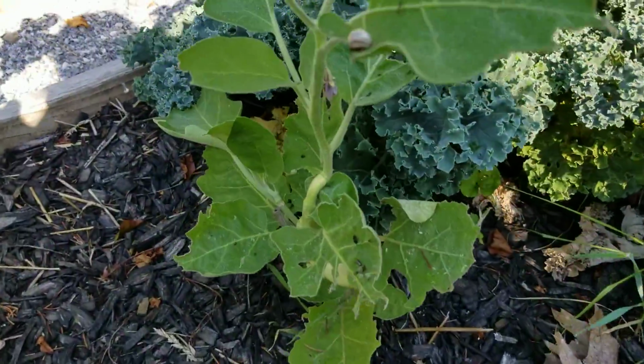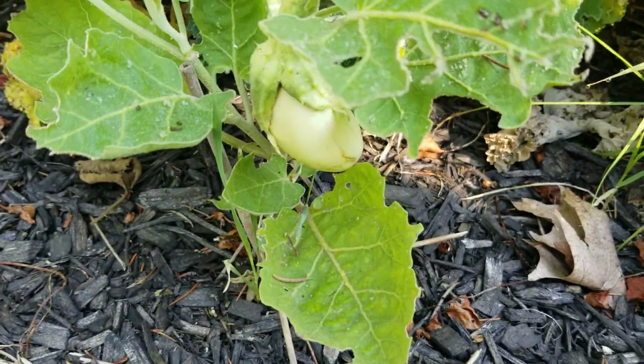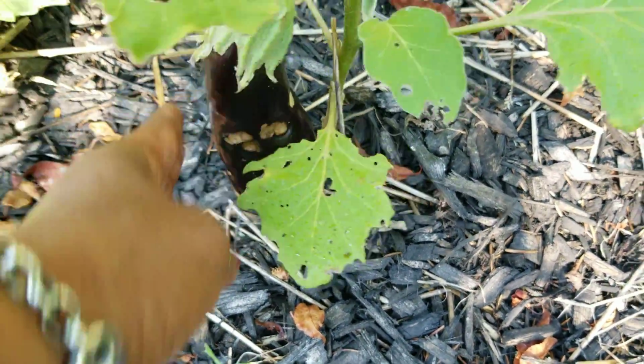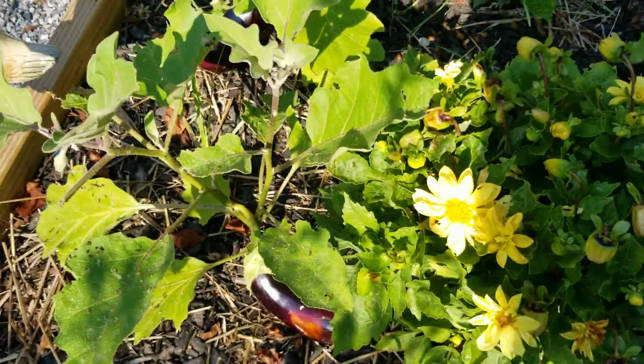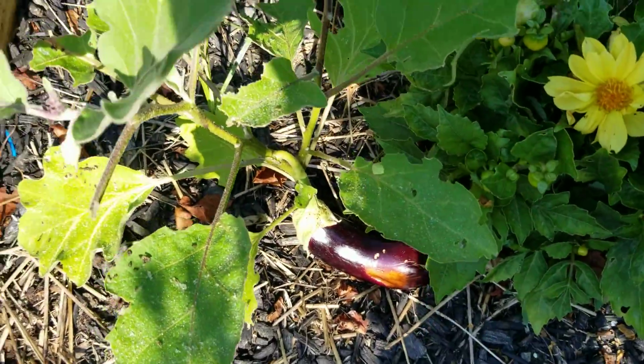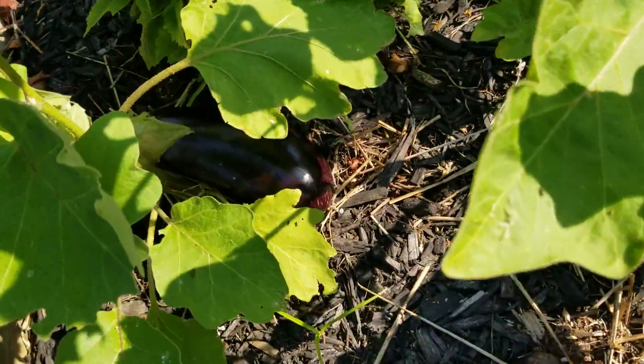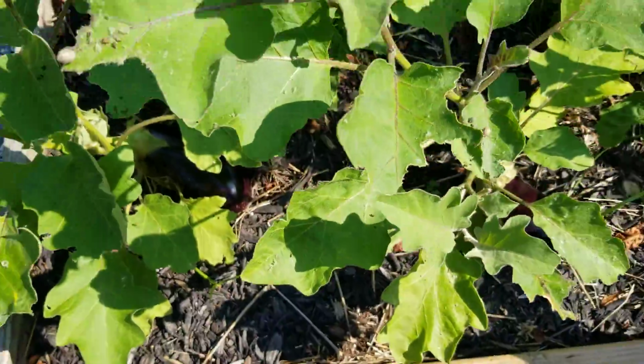And I got one white eggplant coming up there. As you can see, there's a purple one here. Oh, something got to this one too, so we'll give that to the chickens. There's another one here, give to the chickens. There's a big one there, and another big one there. Those are getting harvested today for sure.